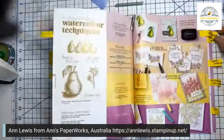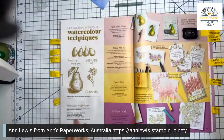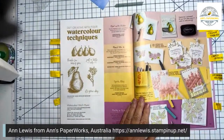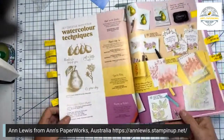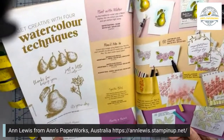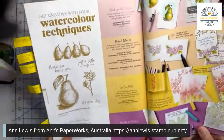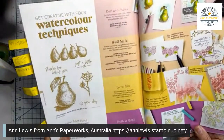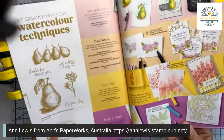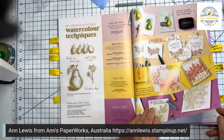So I'm going to come over, because immediately on the next page, which is 118, 119, it starts giving us some techniques to learn. So if you're starting out, or even if you've been crafting for a while and you want to build your skill level, this catalogue is the way of doing it, because already it's got some techniques there. It has quite a few, but I'll go through a couple.